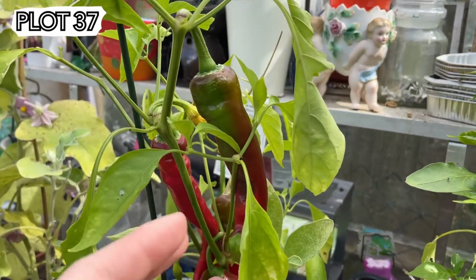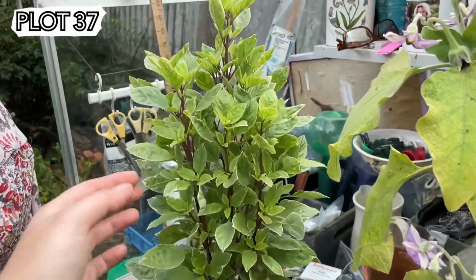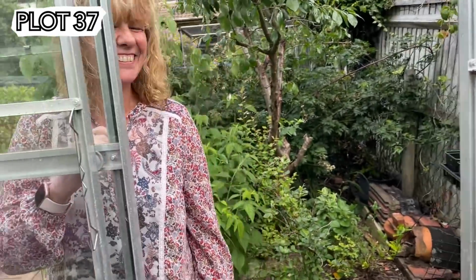Nardello. These are so far in advance of my Nardello. This is the thing we didn't buy at the garden centre. Yes, of course. It just magically appeared here. I don't know how that happened.